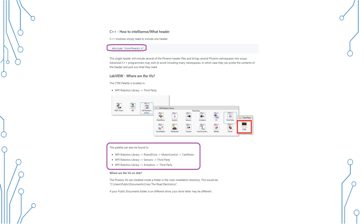But you can find the top level CTRE folder by navigating to the third party subpalette folder where the WPI robotics library sits. In addition to that, the CTRE subpalette is available under robot drive, motor controller, CAN motor, and under sensors third party, and under actuators third party. So it's in multiple spots.